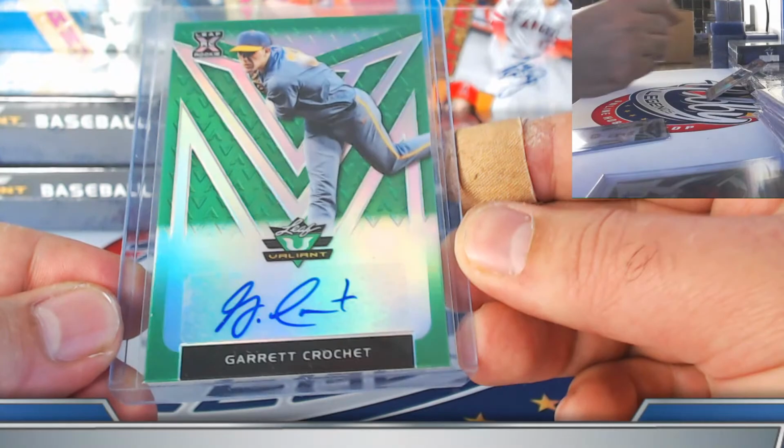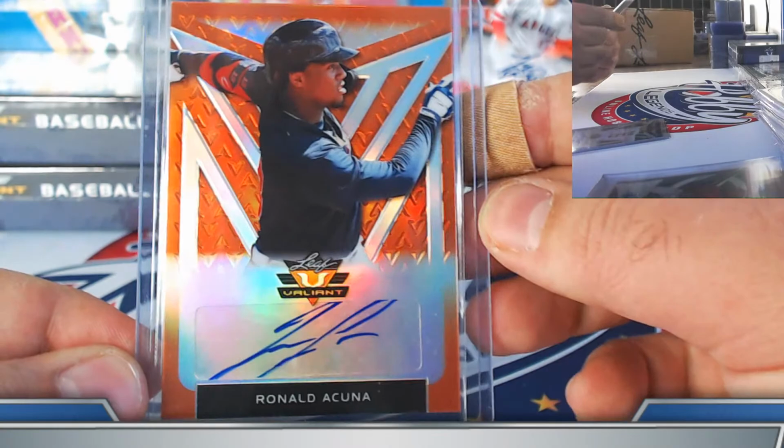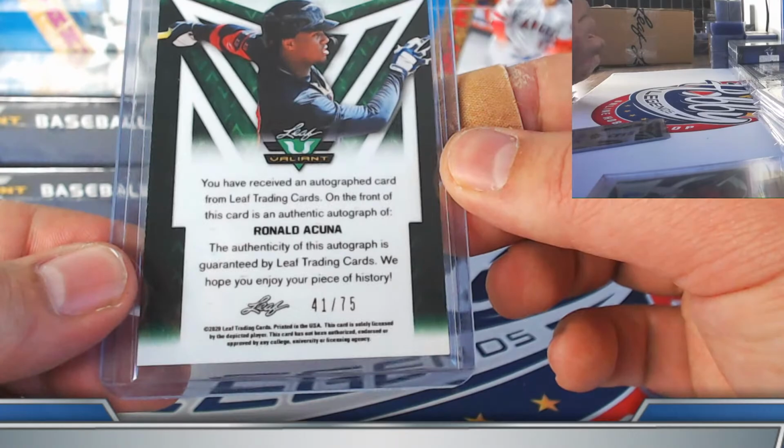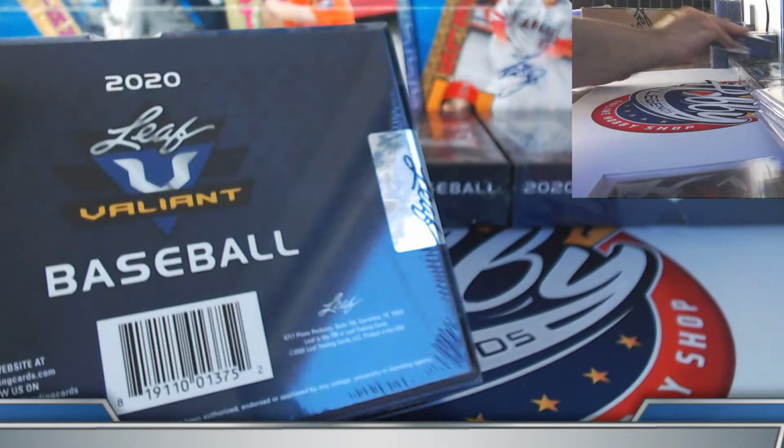Put him on the board. David, who was it? David, looking for some Acuna. Good sir. I should have specified which one. I hope it's this Acuna. Ronald making an appearance. Golf clap. 41 out of 75 on the Ronald Acuna Jr. Box number 9, case number 1.